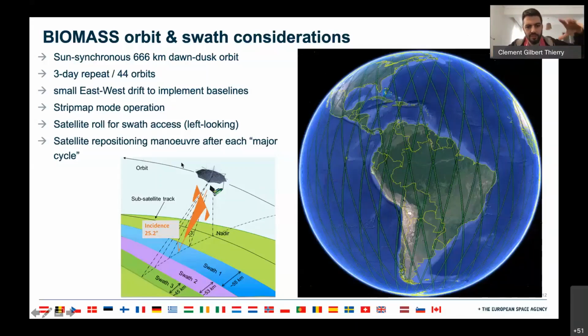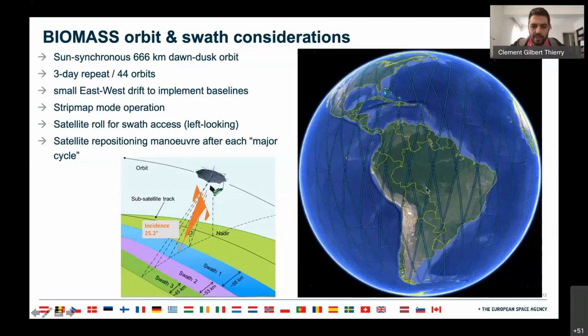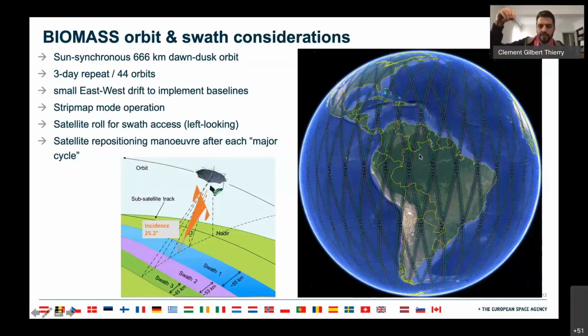The satellite will have the possibility to roll a little bit. And in terms of coverage, here you can see that we have 3 swaths. So we'll have 3 images over the first swath. The satellite will turn a little bit, 3 images over the second swath, and 3 images over the third swath. So thanks to that, here you can see you will cover these 3 areas. And then the satellite will go up, go down a little bit, and be able to continue to image the other areas. So you will see the same area 3 times, and then you will have to wait 7 months to go again over the same area.